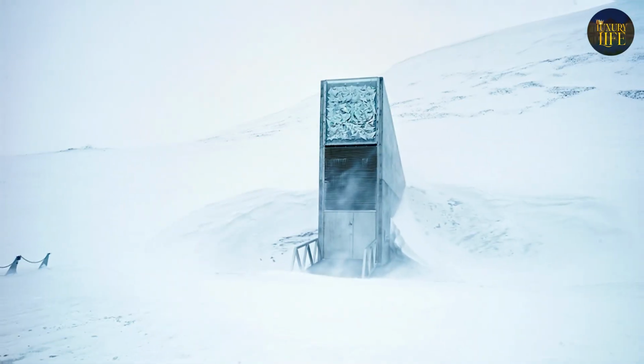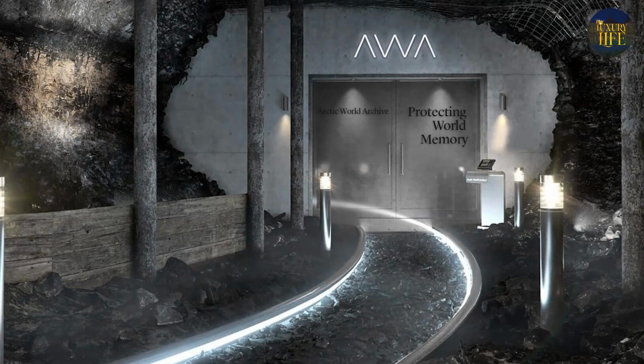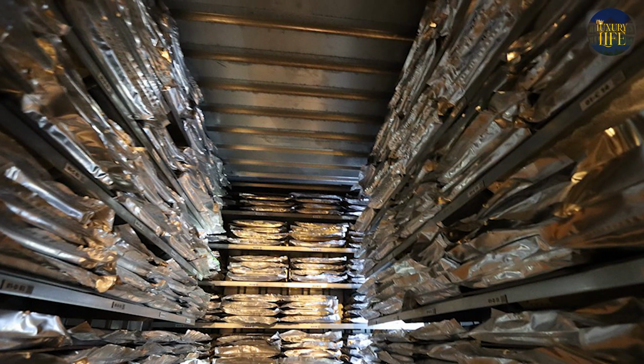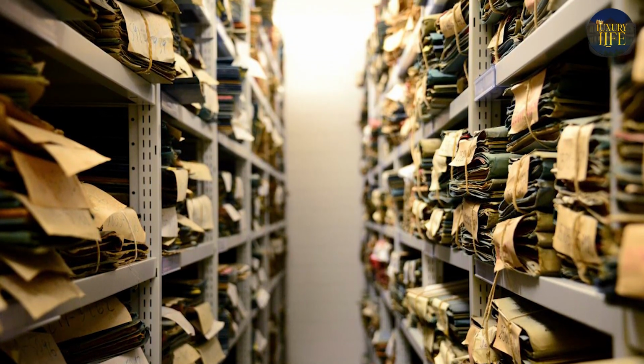Just a few kilometers away from the vault, there's also an archive called the Arctic World Archive, a safe archive for the world memory that houses government secrets as well as writings of the Vatican Library, Rembrandt masterpieces, research breakthroughs, and modern artifacts of culture.